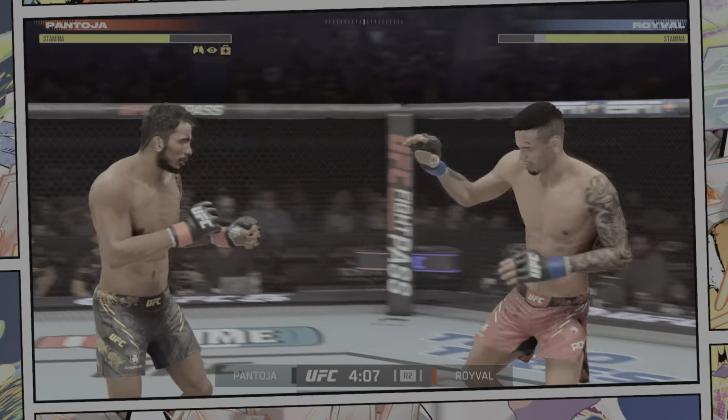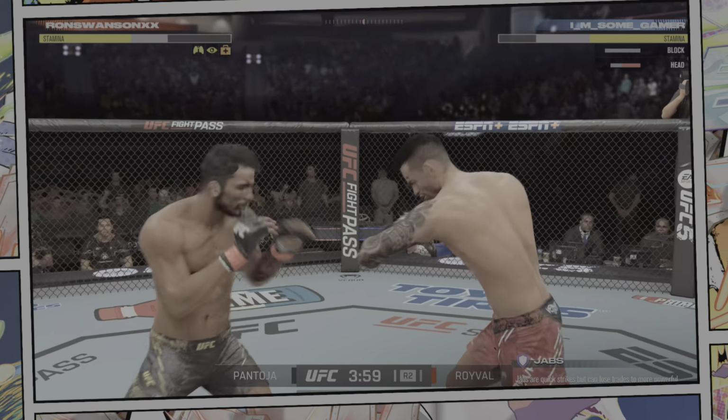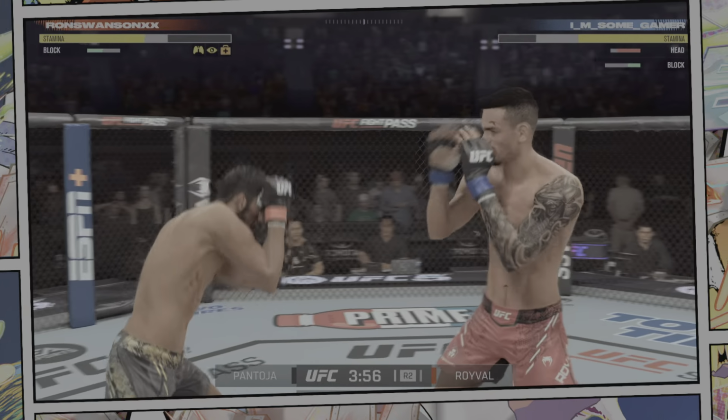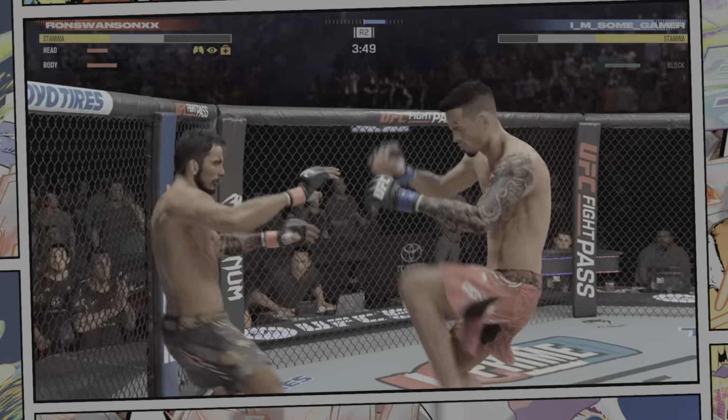Well, MMA is a constant exercise in risk mitigation, right? But it would seem to me that if he really goes for it offensively, he can get him out of there. Well, he's got him hurt. He's got him hurt multiple times in one round.